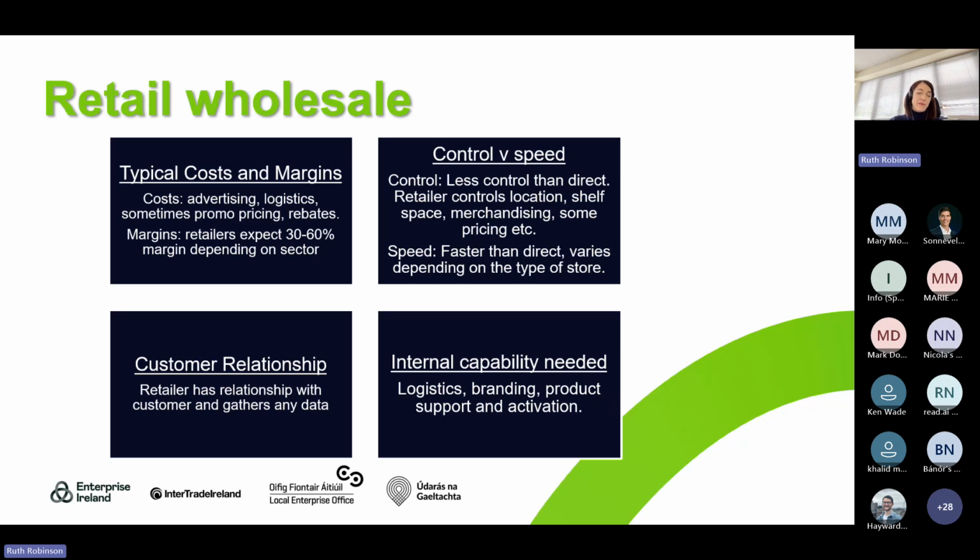So, for example, what we typically would have found if you're selling into pharmacy retail, I know this program doesn't have food companies on it, sorry, those margins would be somewhere like 30-35%. Whereas in gift retail, they're looking for 50, 55, even up to 60% margin. So it really does depend on the sector, and it's something to do your research on, what those retailers will expect.